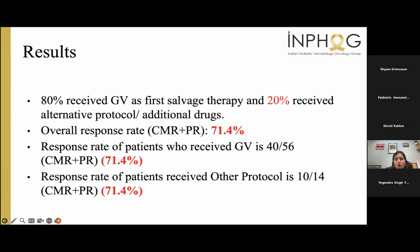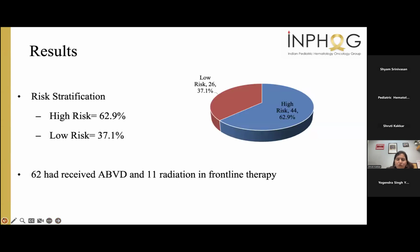So of this cohort of 70 patients from 13 centers, 2/3 were high risk, 1/3 being low risk. 62 had received ABVD as frontline therapy and 11 had received radiation as frontline therapy. Next slide.